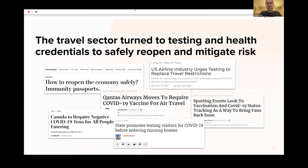The air travel industry does not make lots of money, and they need people flying a lot, and they need lots of people on planes, even just to break even. So this was a very significant problem for the industry, and they turned to travel credentials, and specifically health credentials, to say, how can we know that the people who are getting on our planes do not have COVID? And that is supporting the public health measures.